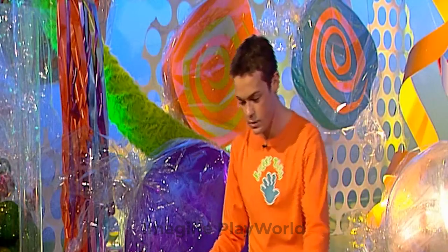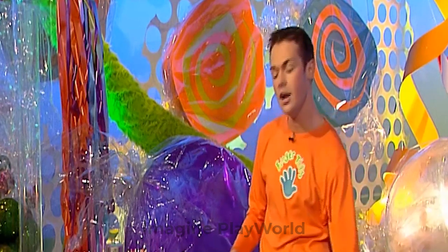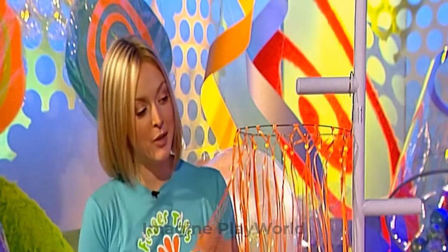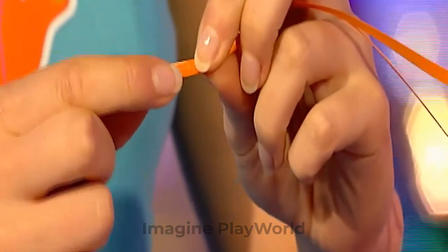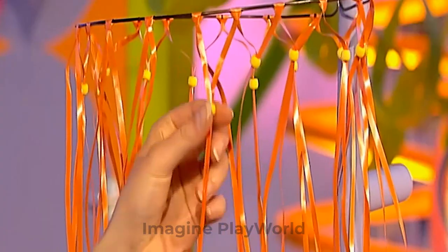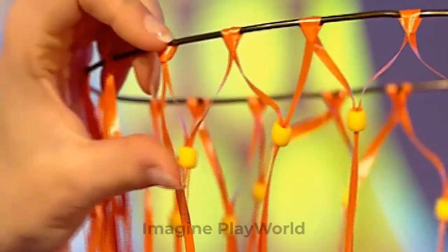Then you cut this out and paint it any colour you want. I've gone for yellow. And I've started on the basket. What you need to do is take two separate pieces of parcel ribbon and then get one of your beads with a nice wide hole and thread it on like that. Then push the bead right the way up to the top until you get a little triangle like that.